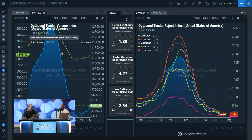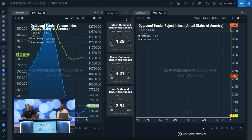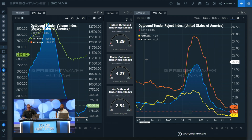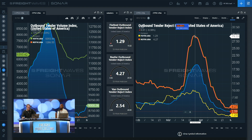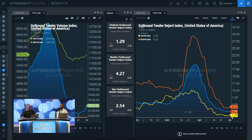So then I've got it by mode as well. Outbound tender volumes by the modes was what we were just talking about, but then the outbound tender rejects, which you see in these gauges that are giving you the 52-week high and low and where they're at. But I also have them listed right here so you can see the trends. They obviously all follow that same COVID-19 spike, boom, and then come back down. What you're seeing right here is that uptick in flatbed, the uptick in reefer, and van continues a slow slide. It's not a dramatic cliff, but it's still a slow slide.